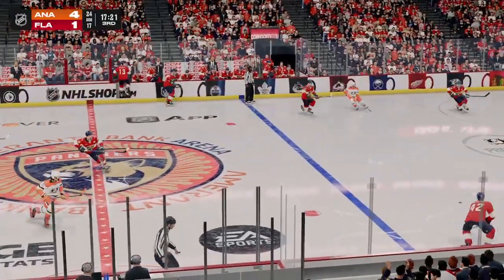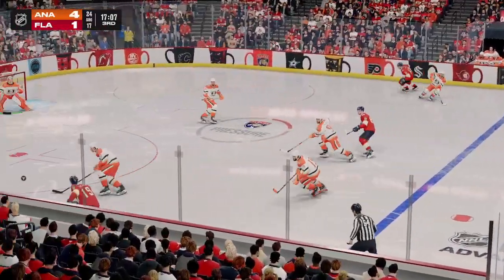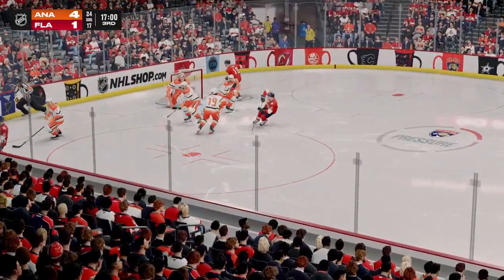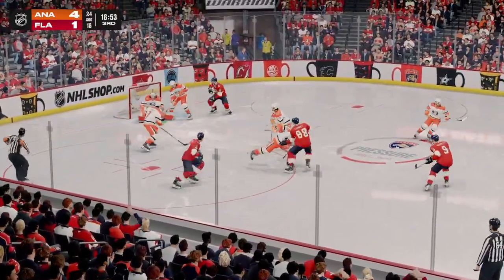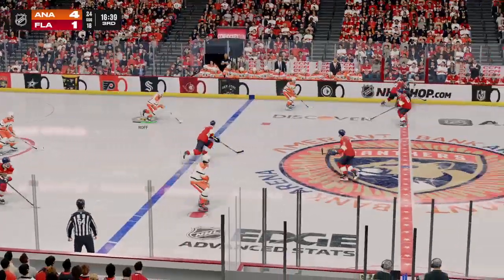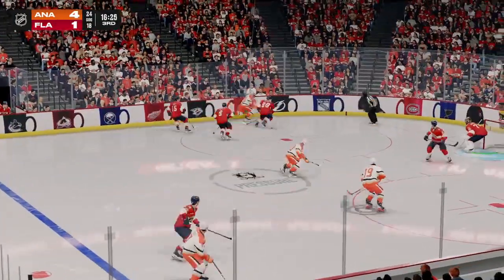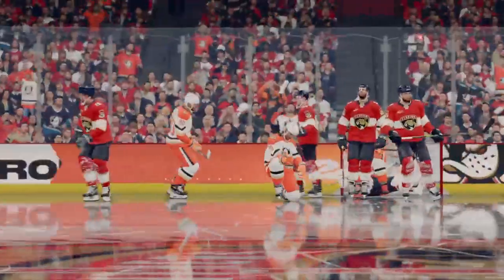Barkov's got the puck in his own zone. Works it across to Schmidt. Moves the puck along the half wall. Takes the pass. Oh, read it perfectly. What a save. The Ducks take it along the wing. A chance in front. Scores! What a finish on the play.